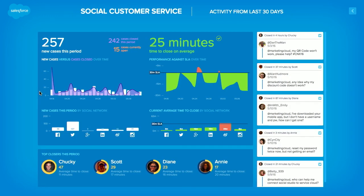So as I mentioned before, you can see number of cases over a period. In this case, we're looking at 30 days. We can see my case volume inbound, my close rate outbound. I can see my breakdown by social channel here of the number of different cases I'm closing and see my time to close. On the right here, you can see the feed of what people are saying to my brand for cases that are already closed, because you don't want your CEO running out and saying, why aren't we dealing with this case? These are cases that are already dealt with. And you can see down in the bottom who are the top closers for a given period. So add a little bit of healthy competition in there, right?